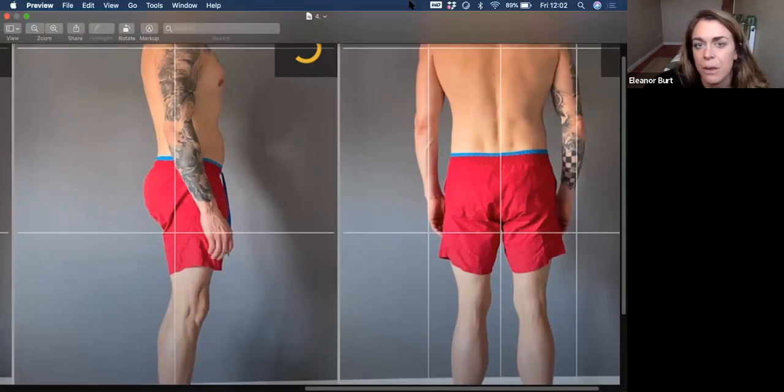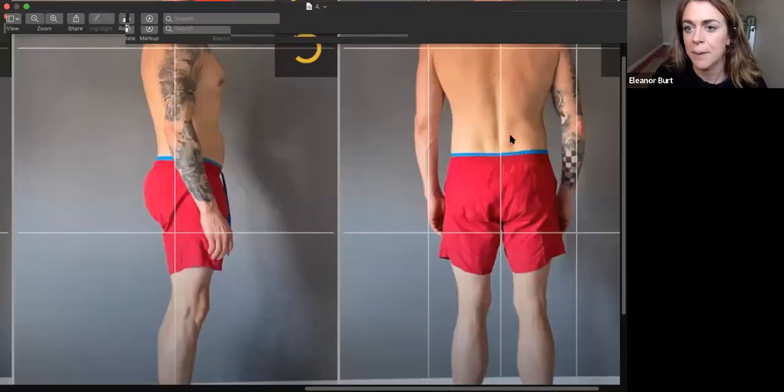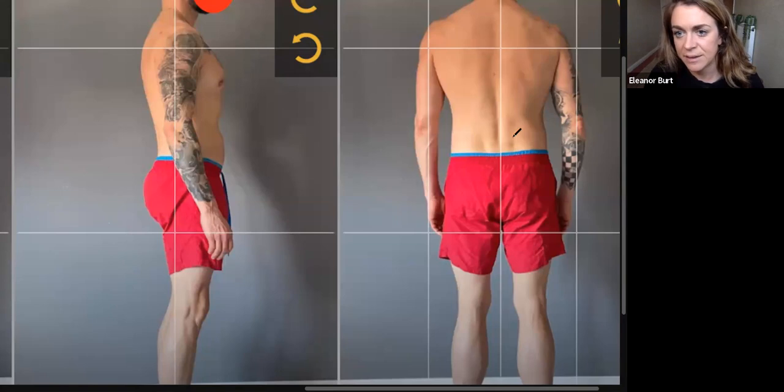I'm trying to get my annotation tool up. Absolute nightmare. Annotate, here we go. So we can see here the dimples of Venus, which are like the holes of the sacroiliac area. And you can see that that right side is slightly higher than the left.